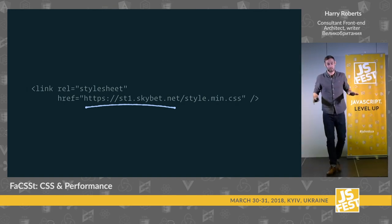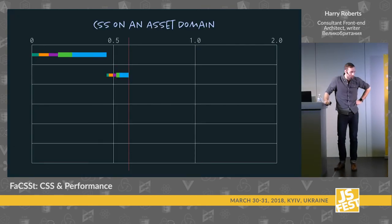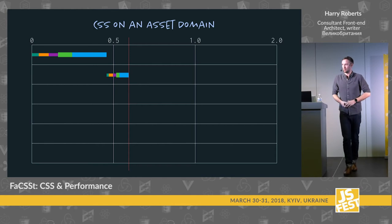And we were all expecting it to get faster, right? Because this was a performance enhancement. It got slower. We were like, shit, what did we do? We had to work out what had gone wrong.